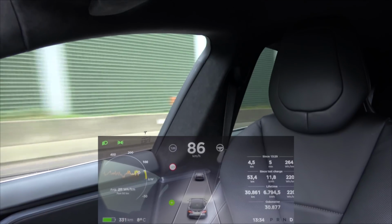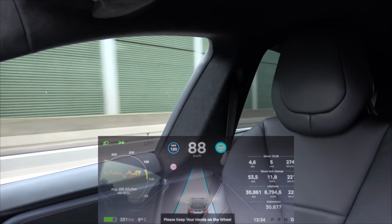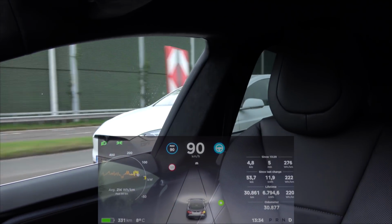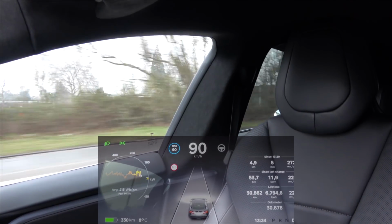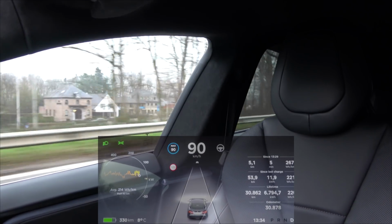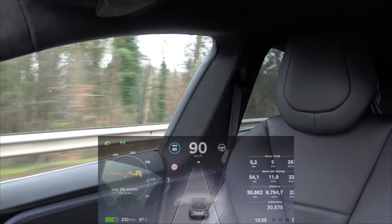That was fun. All right, so Autopilot on. Yep, it's doing the lane change without any warning whatsoever. So that's pretty dangerous. Wow, didn't expect that. I was actually expecting that the lane change would not work.